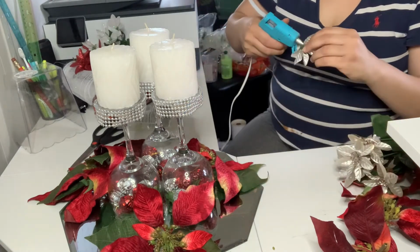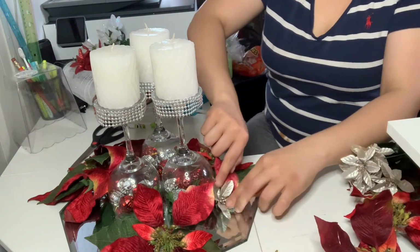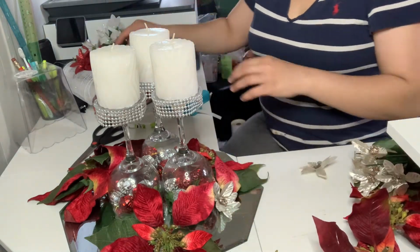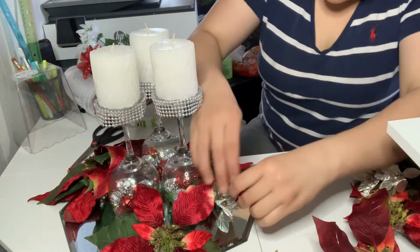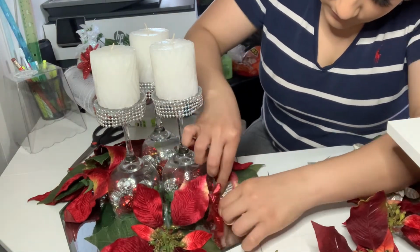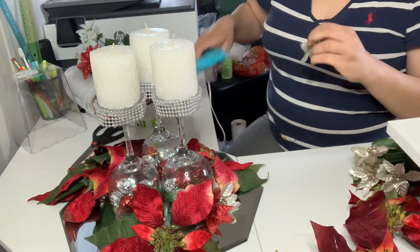These little tiny flowers are so shiny and pretty, and I decided to do a pattern of silver, red, and silver. I am placing a little bit of glue on one of the petals and pressing onto the glass, and I am going to do that in between the two big flowers all the way around.